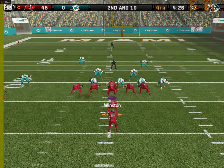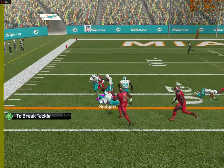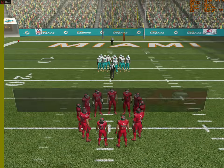Rodgers, the deep back. On the call. Wake is there for the tackle at the 20-yard line.